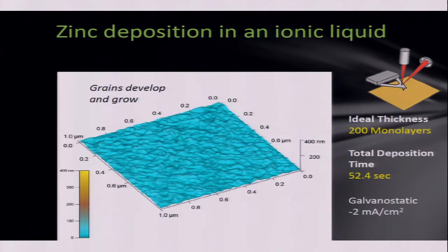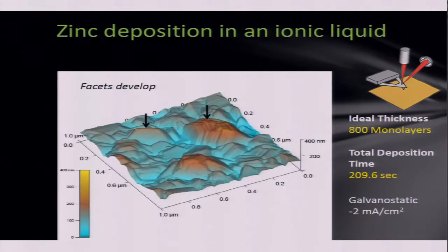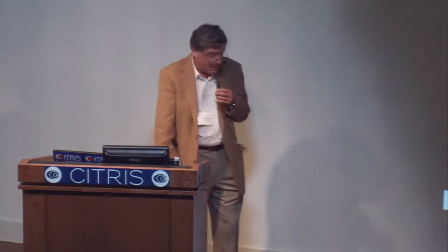Here's what it looks like after we deposit what corresponds to 200 monolayers of zinc. You can see that some roughness develops. But remember this scale here, this will be smooth and shiny on the macroscopic scale of things. If we go to 400 monolayers, things look a little rougher, 800 monolayers, finally 1400 monolayers. This shows the typical hexagonal structure of zinc deposits. This may look to the untutored eye as a little bit on the rough side, but that's a great deal better than the dendritic deposits when we tried to use deposition from a water-based solution.